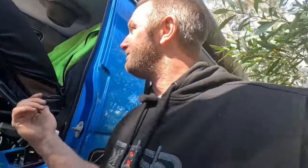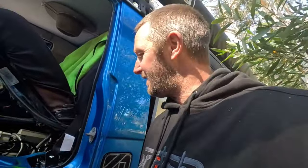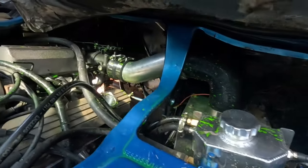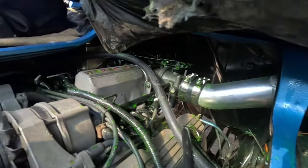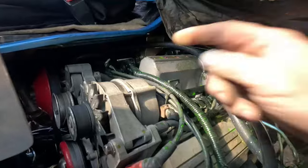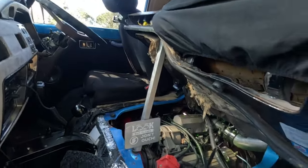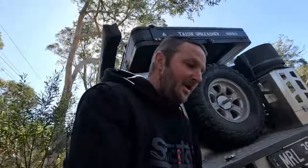Let me clean the lens there. Just going down the highway, 85k an hour. I looked out the rear view mirror. It was just steam everywhere. We've had a massive coolant leak, and I believe it's over there. So I have to take the driver's side seat out on the side of the highway and try and find out where it's coming from.